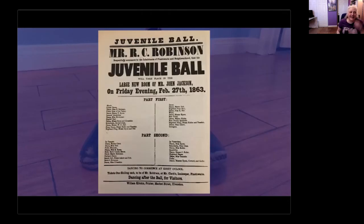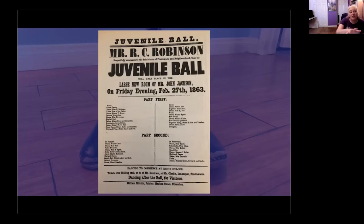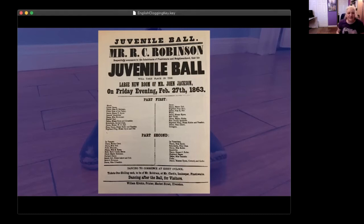And then in this Lakeland book, this traditional step dancing in Lakeland, they had these ball programs in the back. These were juvenile balls or finishing balls, which were balls for the students and their parents, I think, where the students can show off what they learned. And there you can see this also has a number of things. This is from 1863, and there's a number of different dances here. It's a combination.